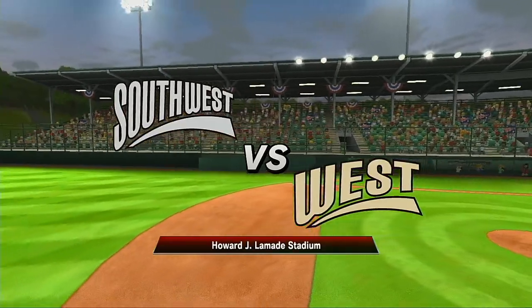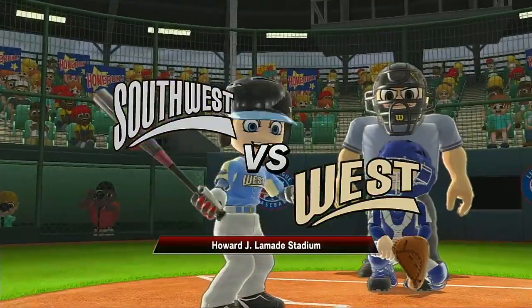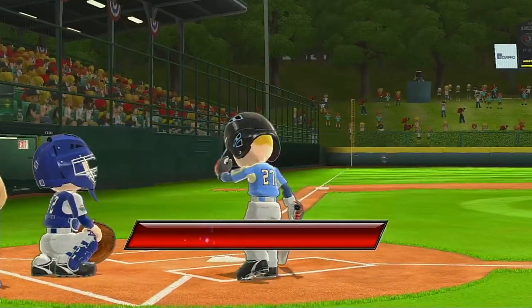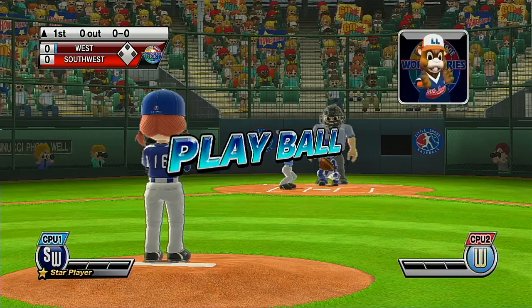Baseball at its finest today, partner, and this is the place to see it. Williamsport, Pennsylvania, and the Little League Baseball World Series. I'm Brett Musburger, and I hope you'll have as much fun today as I will. Play ball.